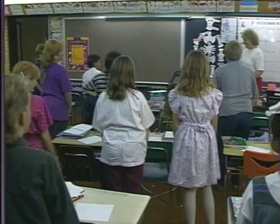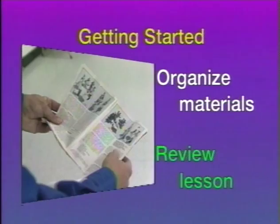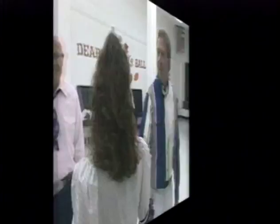Before instruction begins, organize your materials to prevent any interruptions, such as looking for misplaced items. Also, review the lesson to identify difficult concepts. Some students may require additional examples and instruction to master certain concepts. Now you're ready to begin teaching.